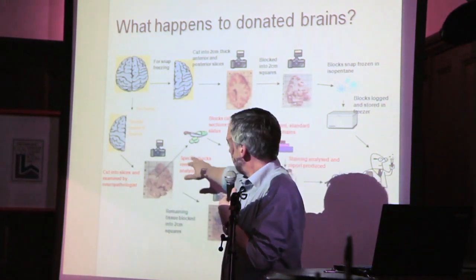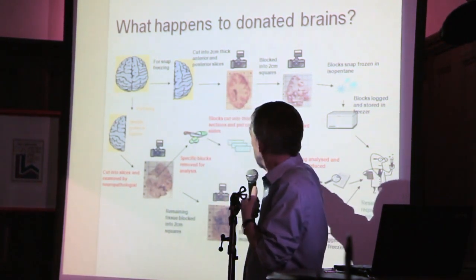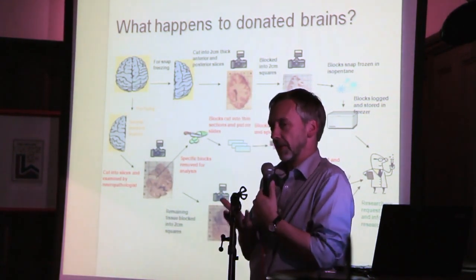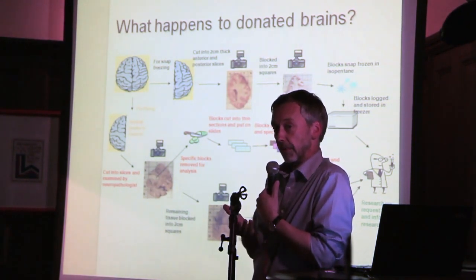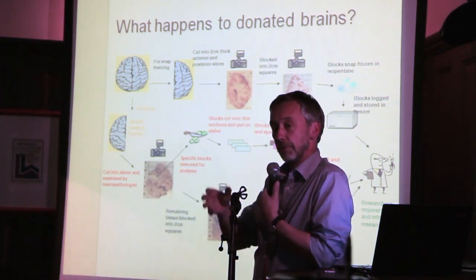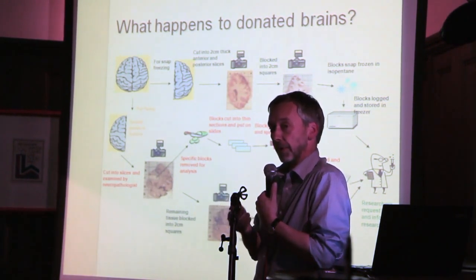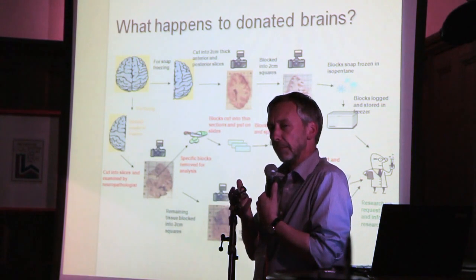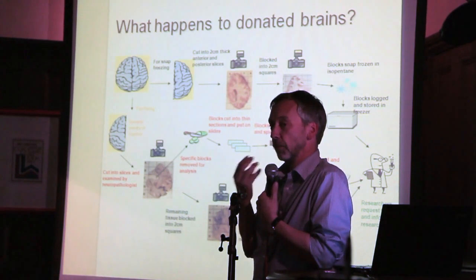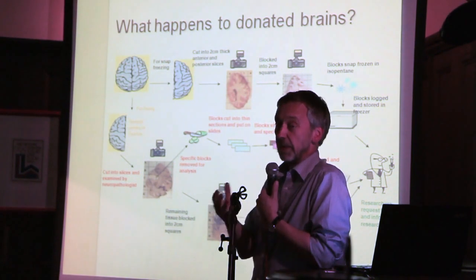We dissect it, we take specific blocks of tissue, they go off to the technicians who cut sections, stain them, and then give me a box of about 80 sections. About a couple of weeks later, I then have to do a neuropathological report of what's happened in that brain. And that goes out to all the researchers using the tissue because they need to know exactly what was happening to be able to interpret their own results. And the problem, particularly with Parkinson's disease, is that in the age range where people are dying, they often have more than one pathology in their brains. So you need to know all those confounding pathologies to make use of that tissue.